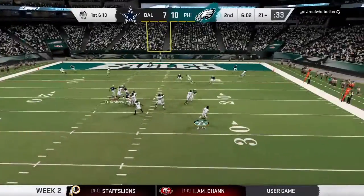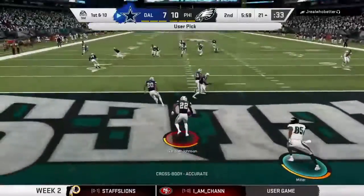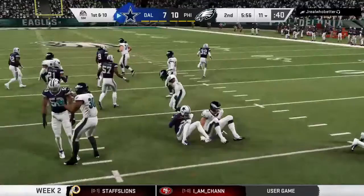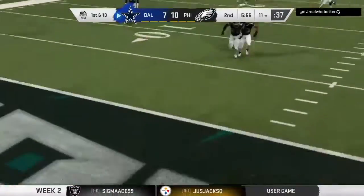So after the INT, it's Allen. They'll roll him out right. And this is going to be intercepted. Chauncey Gardner-Johnson with a pick. Past the 10 to the 11-yard line, and that's where the return stops.